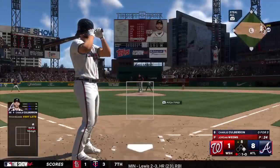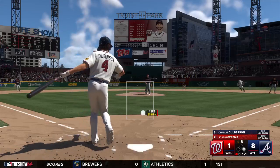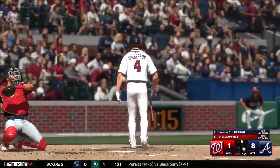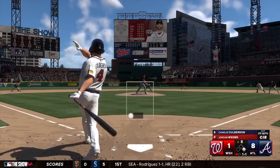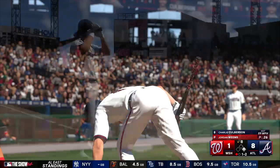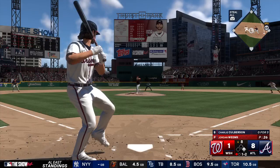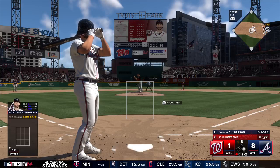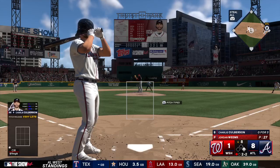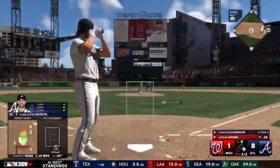Culberson in now, takes ball one off the plate. DeLay leads off first with one away. At the belt and fires. That's ball two. On the ground to third, and he picks it up in foul territory.